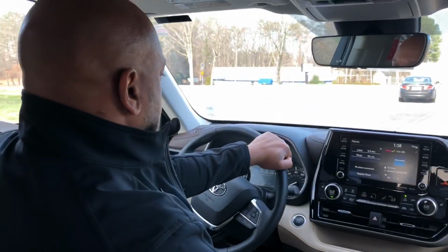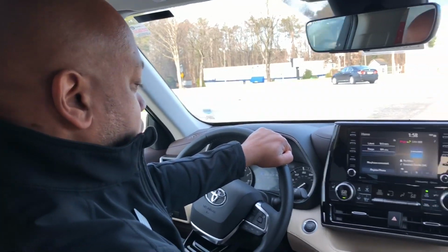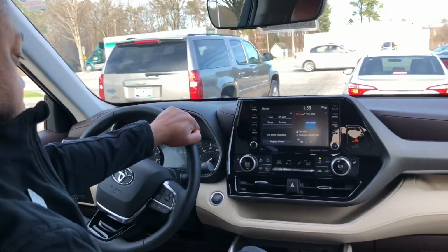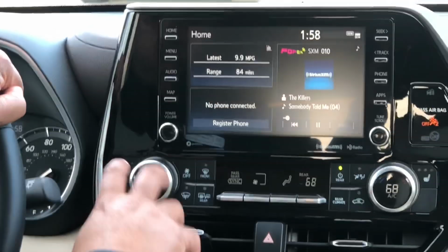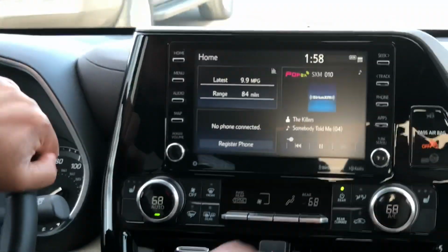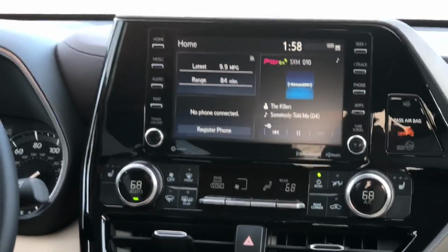So Andre, what do you think about the interior? The interior is great. You have your standard 8-inch screen here. Your heated seats have now moved from the center console to up here. It's a little bit more accessible here. Your knobs are bigger. Actually has the digital. That's actually really cool. Yeah.